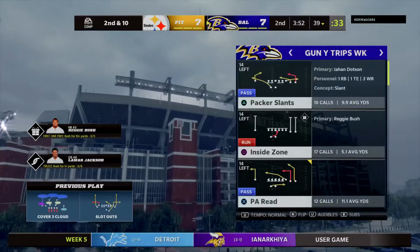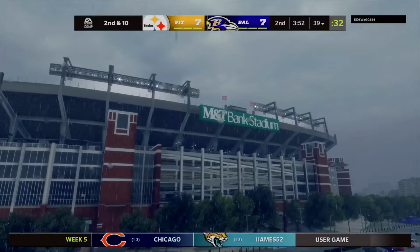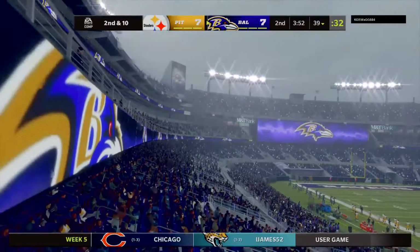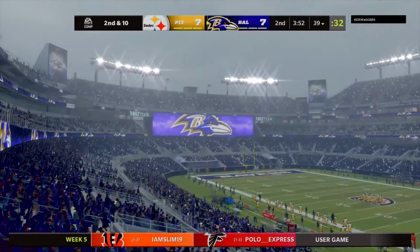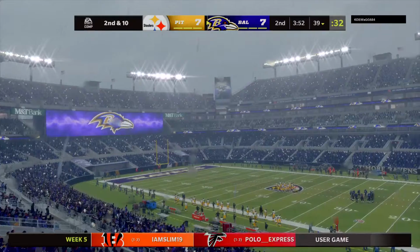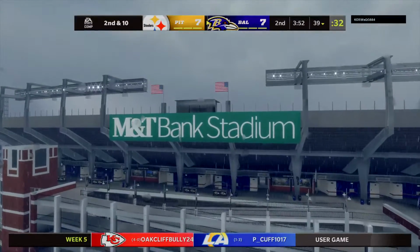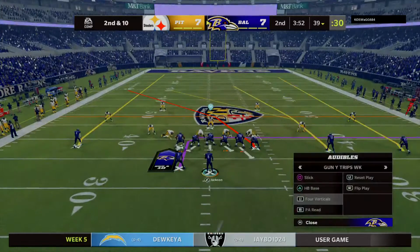That was an interesting look there because as soon as he got outside the pocket, I thought he was going to take off and run for yardage. But what often happens now with these quarterbacks who can move, defenses want to try and keep bodies in front of them, and I think that discouraged him from taking off and made him try a pass downfield that fell incomplete. Here's 2nd and 10.